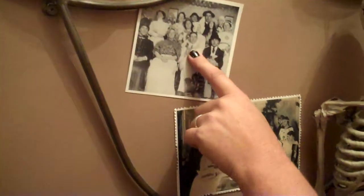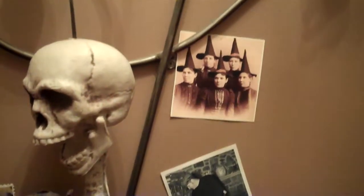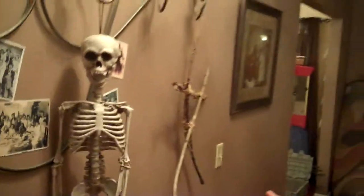On the walls, you'll notice some vintage-y type photos. I own a lot of these original photos, and a couple of them, this one right here as well as this one, are just digital pictures that I got off the internet and printed on my computer with photo paper, and I put them up on my wall. Just a cute little Halloween decor. It did not cost me anything except a couple sheets of printing paper.